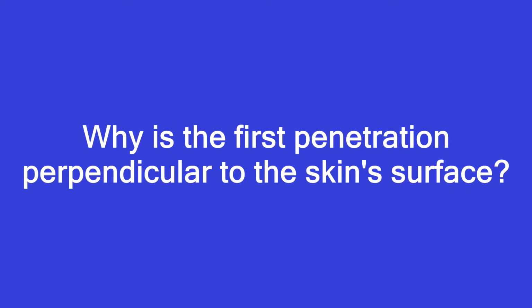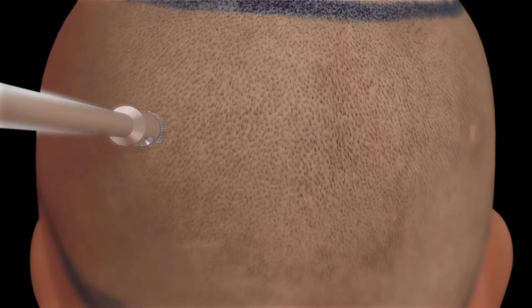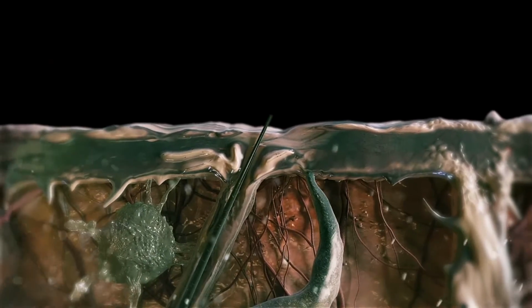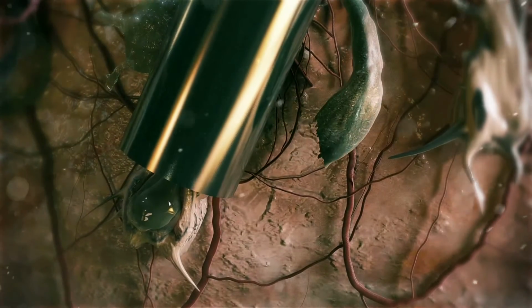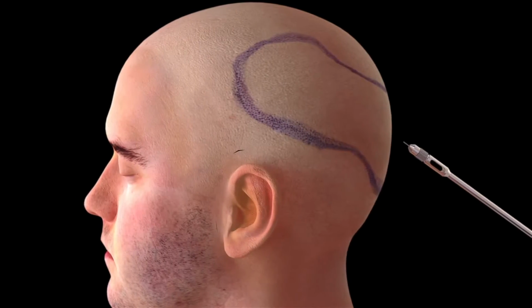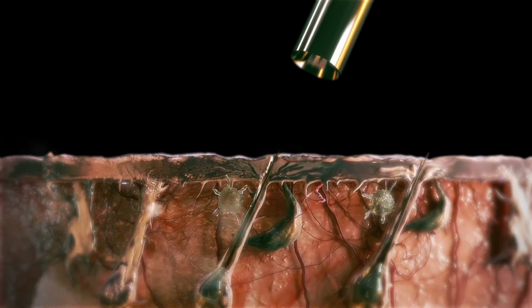Why is the first penetration perpendicular to the skin surface? Attempts are being made by all to minimize punch diameters without damaging graft quality, that is, creating smaller scars on the donor area. If penetration occurs at a perpendicular angle to the skin surface, the smallest perfect circular cut is obtained within the boundaries of the punch size used. Angle changes incur an elliptical scar.